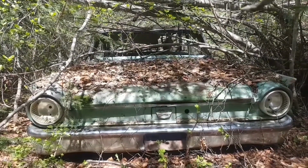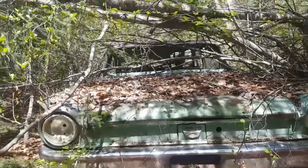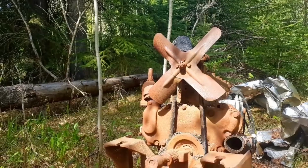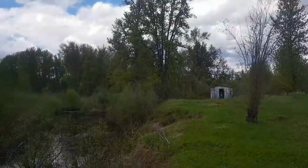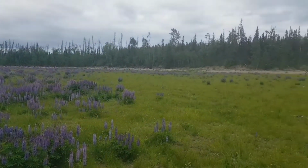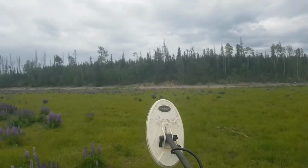Check out this beauty. She's sweet. Doesn't get much more beautiful than that. It's a beautiful day out detecting.